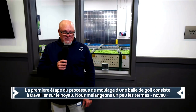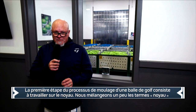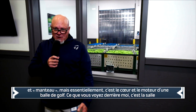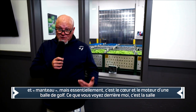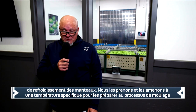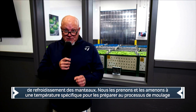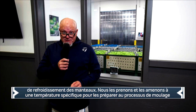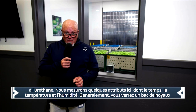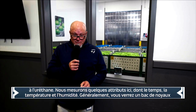First step of the process in molding a golf ball is when we deal with the core. We use core and mantle. We kind of intermingle those terms. That is the heartbeat and the engine of the golf ball. So what you're seeing behind me is the mantle cooling room. We're actually taking those mantles and getting them to a specific temperature so that they're ready for the urethane molding process. So we measure a couple of attributes here. We look at time, and we look at temperature, and we look at humidity.